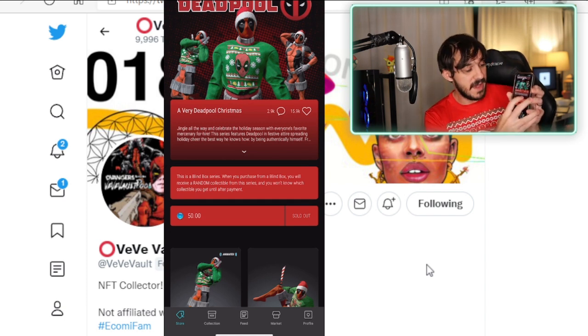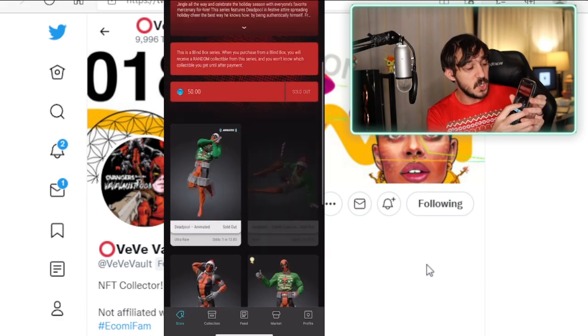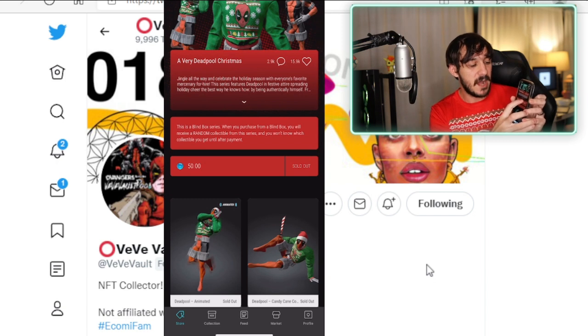So if you're just tapping that as fast as you can, making sure not to fat finger it and accidentally click the drop down menu, then you should be able to click as soon as that buy now button pops up, which will give you the best chance of being able to get the drop.